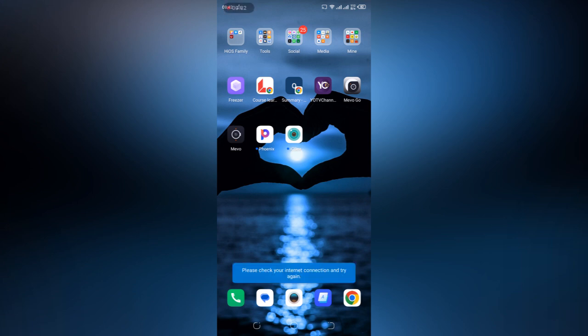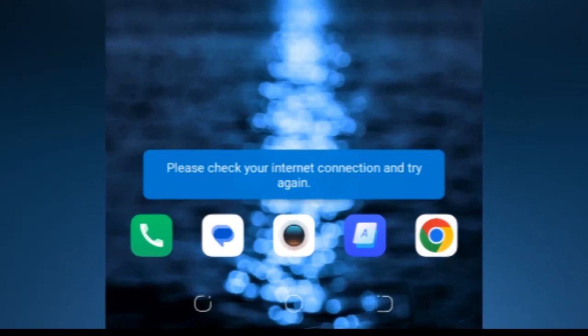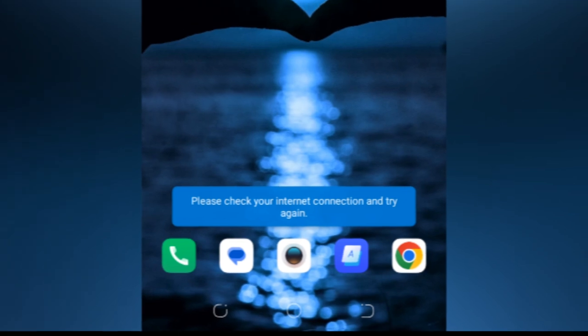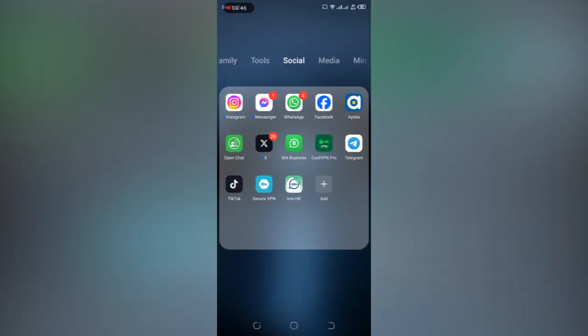Now, there is this problem that is faced by most Android phones. The phone keeps on telling you, please check your internet connection and try again. It's really annoying because it's continuous, and no matter which app you're using, it's always on top of it.